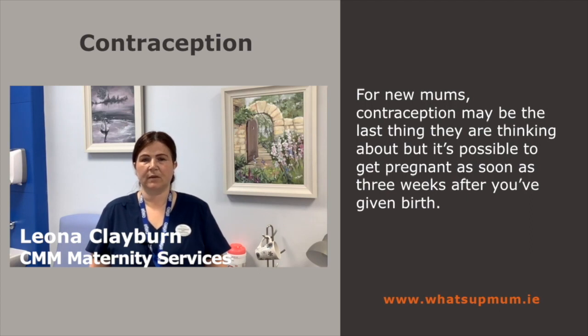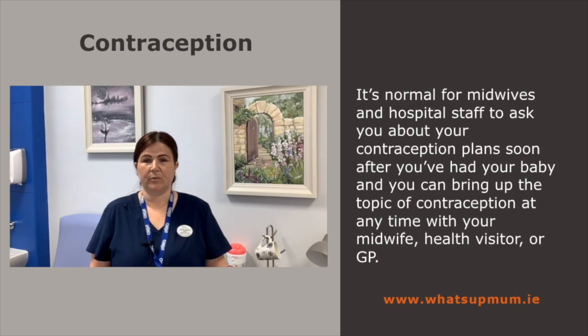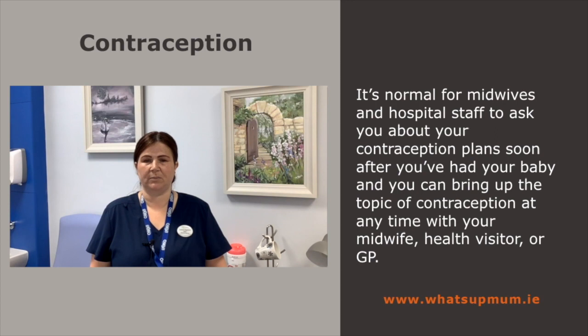For new mums, contraception may be the last thing they are thinking about, but it's possible to get pregnant as soon as 3 weeks after you've given birth. Even if you're breastfeeding and your menstrual cycle has not returned to normal, if you are sexually active after having your baby, you should be using contraception, unless you are keen to get pregnant again. It's normal for midwives and hospital staff to ask you about your contraception plans soon after you've had your baby, and you can bring up the topic of contraception at any time with your midwife, health visitor or GP.